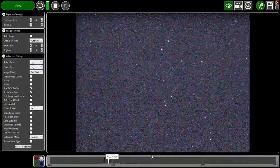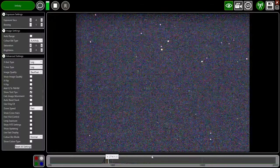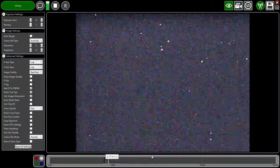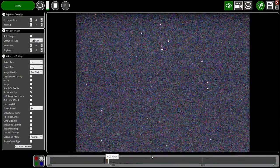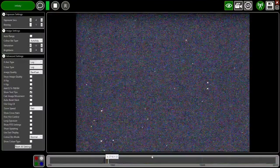This is rather disappointing, to have to fight this much to find stuff. It's kind of the whole point of a computerized scope not to have to do this. You know, you can typically find your objects really quickly, but for some reason tonight my mount is just really far off. I'm not sure why.